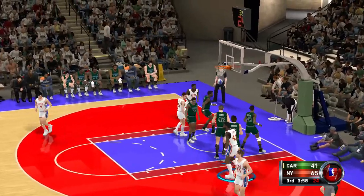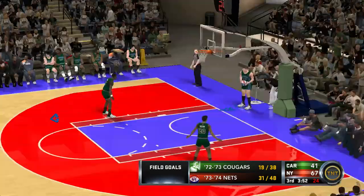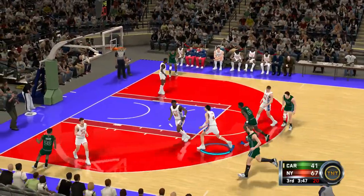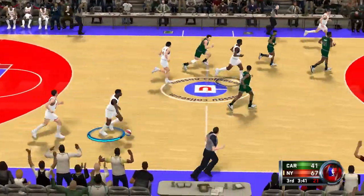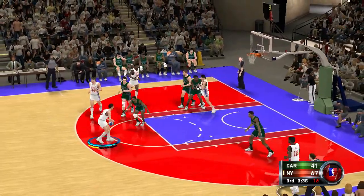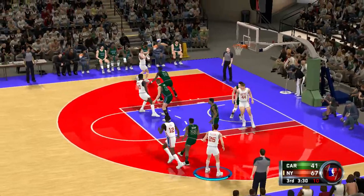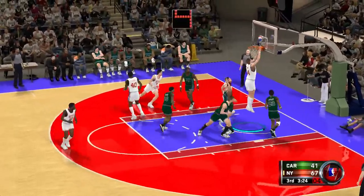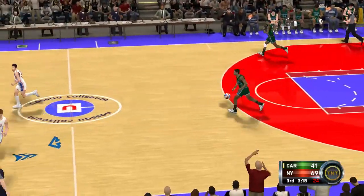A 10-footer, and the shot is good. Here's Jones. He's got 10. Goes up on the high post. No good off front iron. Clock at 6. And the layup's good off the glass. Well, using his height advantage against the much smaller man, that was the right play to make there.